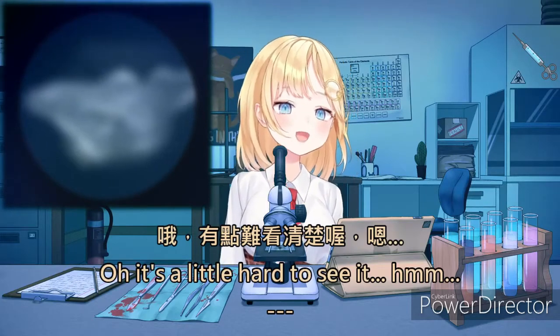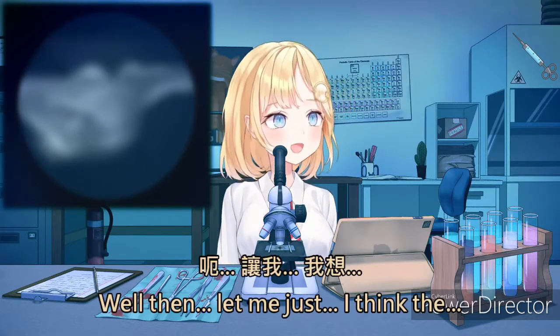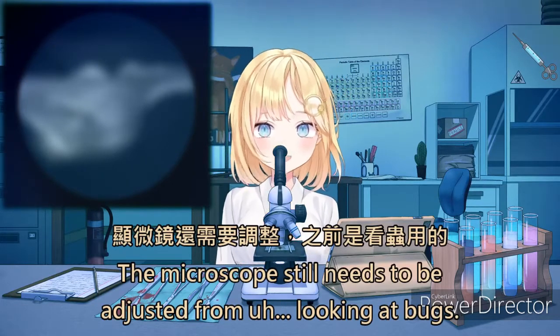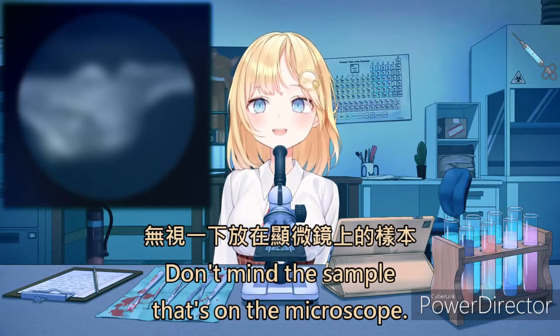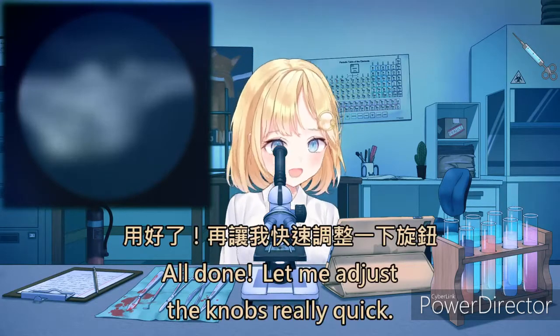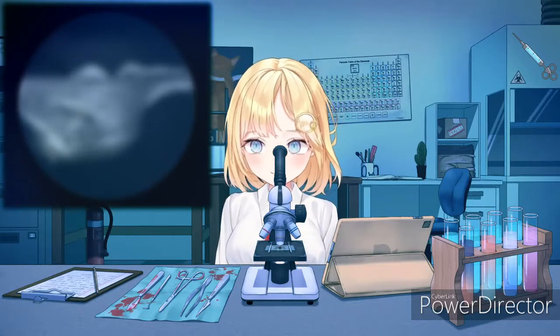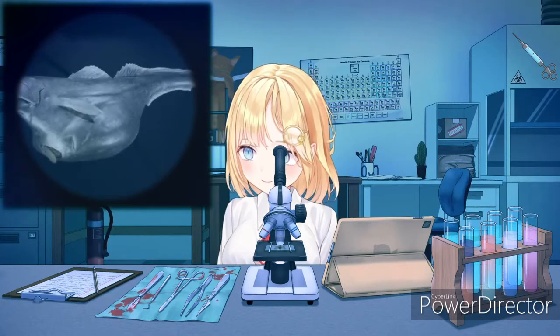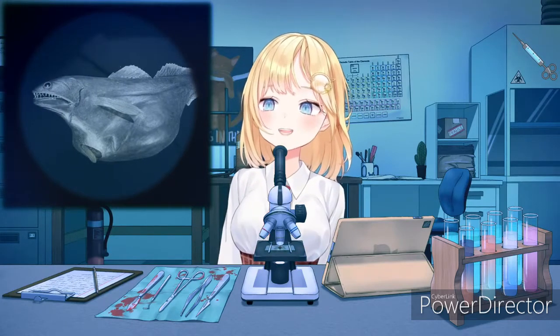Oh, it's a little hard to see. Hold on, let me adjust. I think the microscope still needs to be adjusted from looking at bugs. Don't mind the sample that's on the microscope. Hold on. Okay, let me adjust the knobs really quick. Here we go.